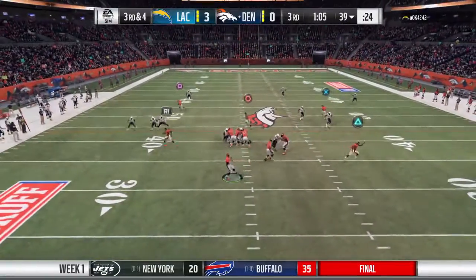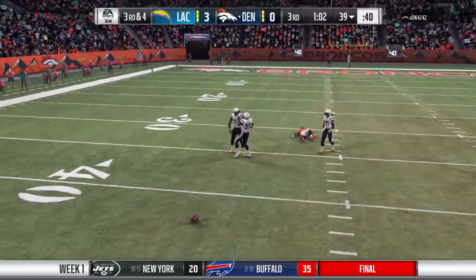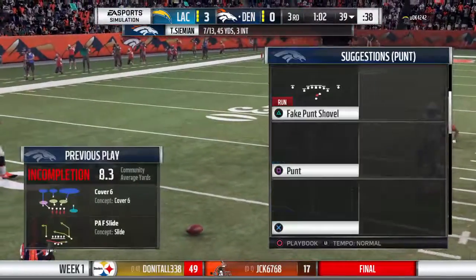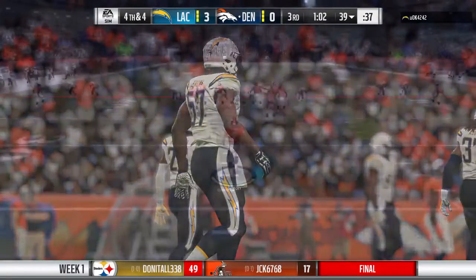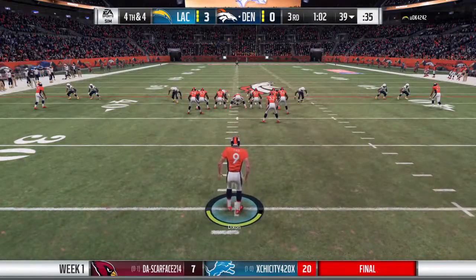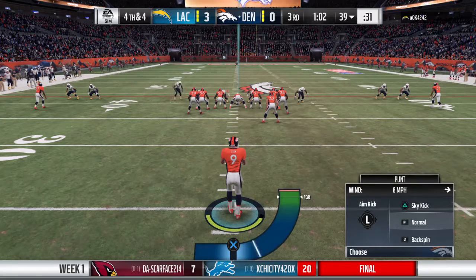To throw is Simeon. Steps away to his left. And this is going to be incomplete. Another drive comes and goes. Still nothing on the scoreboard. Yeah, and when the second half comes, it's real easy to get discouraged and wonder if you're ever going to get things started. But you just got to fight through it. Got to keep pounding away.